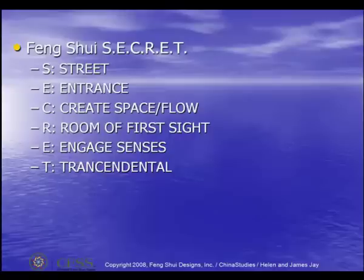S stands for street. E is for entrance. C, create space and flow. R, room of first sight. E, engage senses. And T, transcendental. So over the next few lessons we're going to go through each of these and find out why this Feng Shui secret is so important for creating that special feeling people get when they view the property.